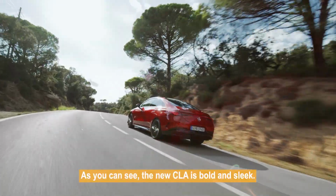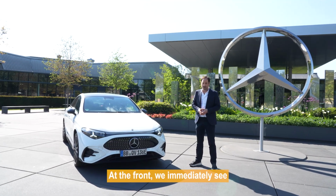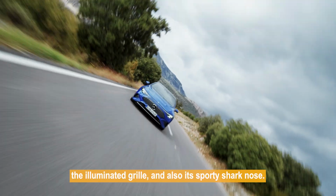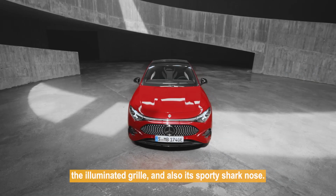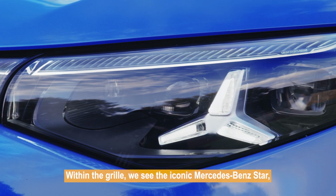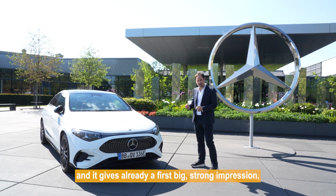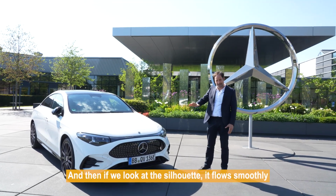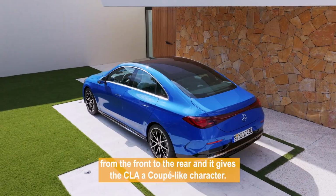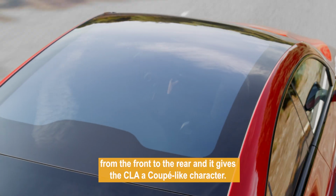As you can see, the new CLA is bold and sleek. At the front, we immediately see the illuminated grille and also its sporty shark nose. Within the grille we see the iconic Mercedes-Benz star, and it gives already a first big strong impression. And then if we look at the silhouette, it flows smoothly from the front to the rear, and it gives the CLA a coupe-like character.